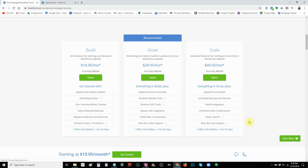Again, I want to point out that Jetpack is just a WordPress plugin. Unlimited backups and restore you can do for free, or you can do with a plugin. You just have to learn how to do it, or else pay somebody to do it. There are plugins that you can pay for, and there are free versions, freemium plugins, that allow you to back up a certain amount of data for your websites.